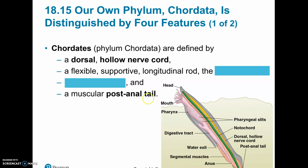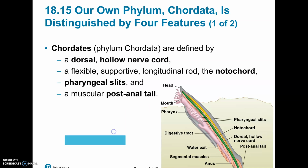Secondly, there's a flexible rod called the notochord. Now, in us, the notochord does not exist as adults. It basically becomes our backbone. But in some of the more primitive chordates, it stays a notochord. So it's just a flexible rod that is going to protect, it's going to be right with the nerve cord. And again, in us, it sort of turns into our spinal column.